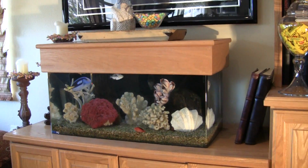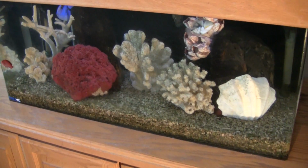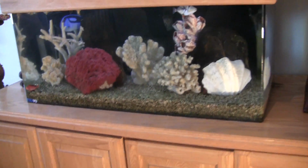As you can see, it's an acrylic aquarium. Oh, by the way, there's something else that came along from the in-laws. That's an African gray parrot by the name of Jamal. You can hear him in the background imitating everybody.